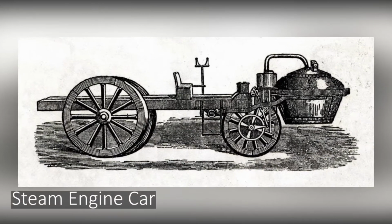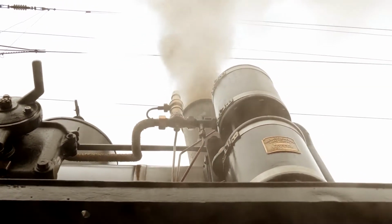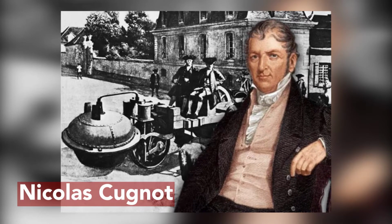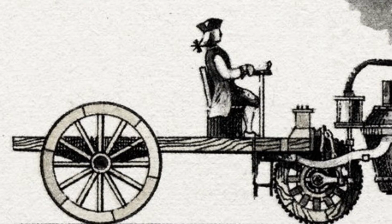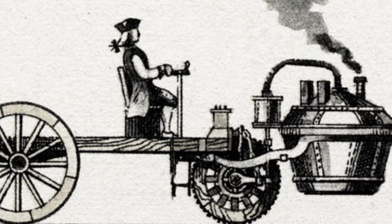Steam engine car. Another invention that always appears to have one more antecedent is the vehicle. Nicolas Cugnot, a French inventor, created the first steam-powered car we know about in 1769. It was a big three-wheeled vehicle designed to transport cannon and move at the speed of a walk.